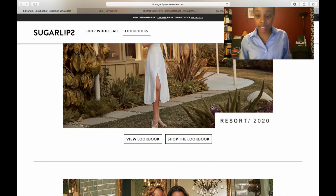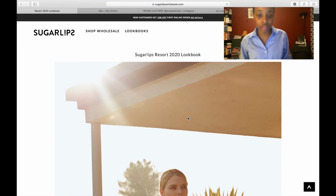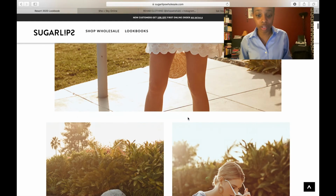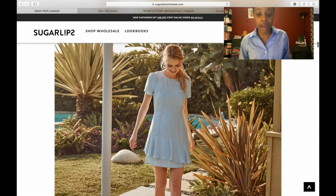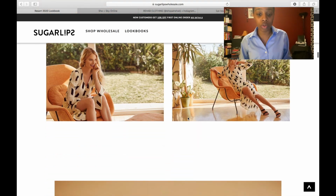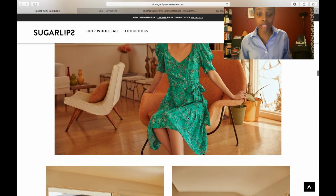So yeah, they break it down like here's a Resort 2020. Let me show y'all just for example, just so y'all can get a feel. They give y'all a bunch of pictures and they theme out their lookbook, which is really cool because you actually get a feel and look of what their clothes look like and fit like.